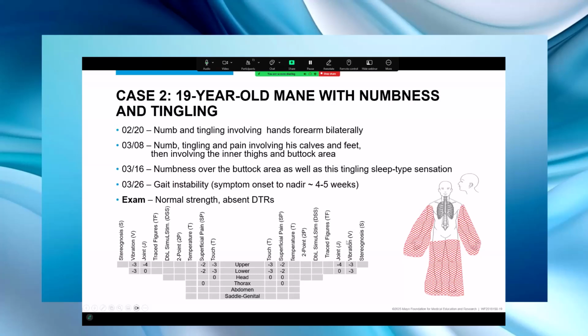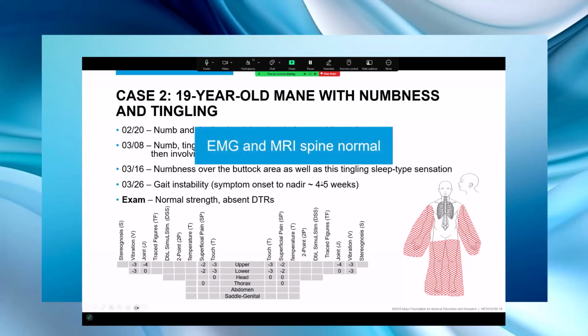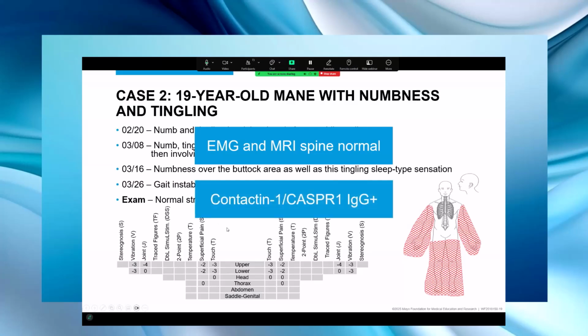Given this picture, we are all suspecting a large fiber neuropathy with significant sensory ataxia, but subsequent workup, including EMG and the MRI of the spine, was normal. But in this particular case, given the suspicion for autoimmune presentation, young age, and rapid progression, antibody testing was sent, which came back positive for contactin Caspar-1 complex antibody.